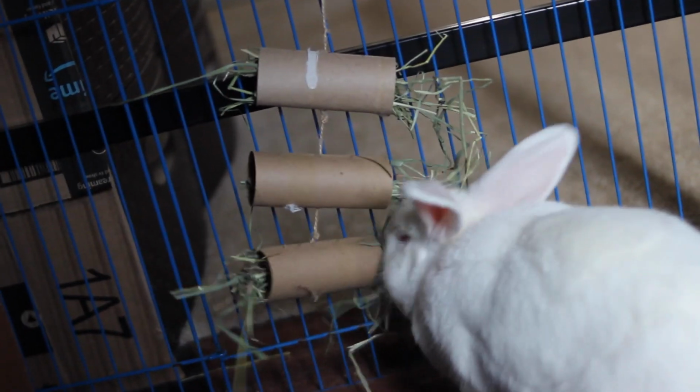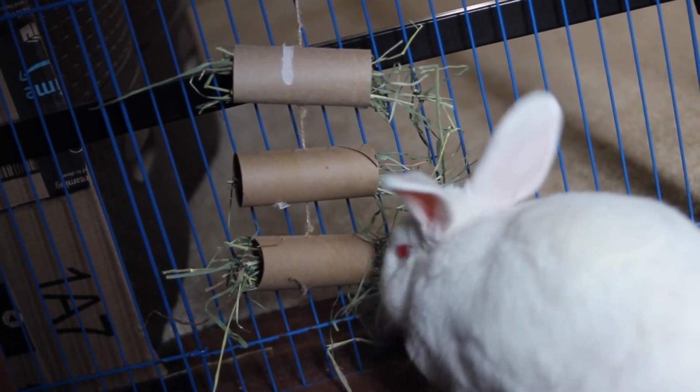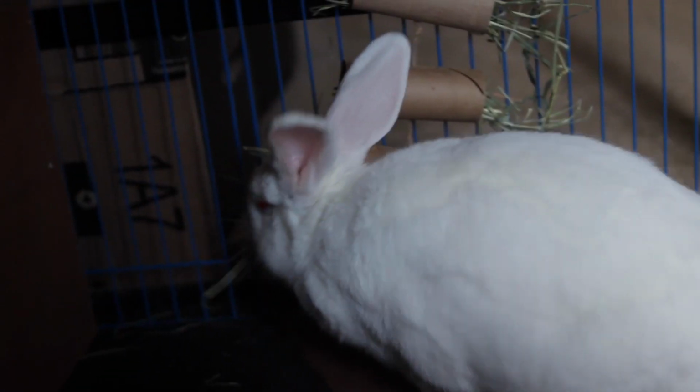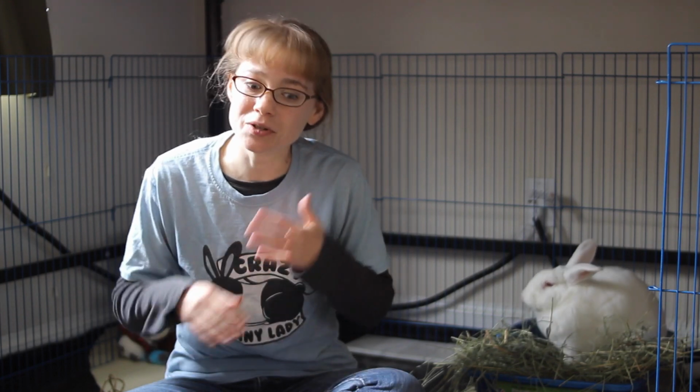And it's great for their teeth and it's great for their mental enrichment and it's super cheap. Now, you do still want to give them a variety of other toys as well, but rabbits can go through toys very quickly, so you don't have to purchase new toys quite as frequently, and instead you can choose to make a lot of your own.